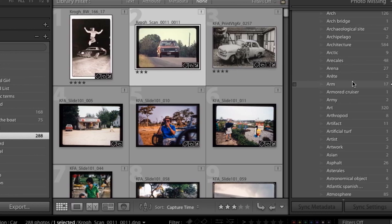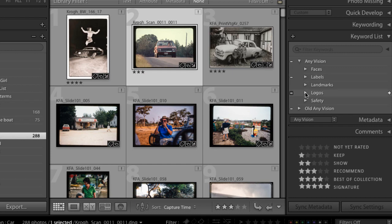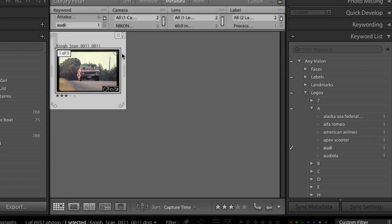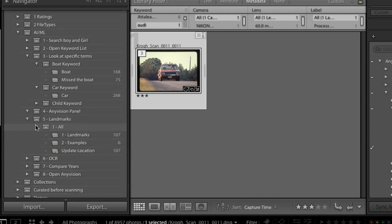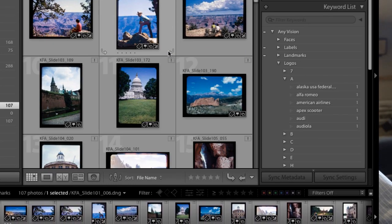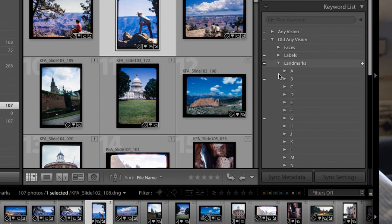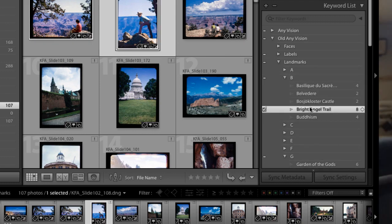In this case, we have a picture of a car, and yes, it's a car, but also Google Cloud Vision, in this case, can tell us that it's an Audi car. We'll be able to evaluate the landmark recognition, where the service can frequently tell us where a picture was taken. So, for instance, in this picture, not only does it know that it's the Grand Canyon, but it also knows that it is the Bright Angel Trail.